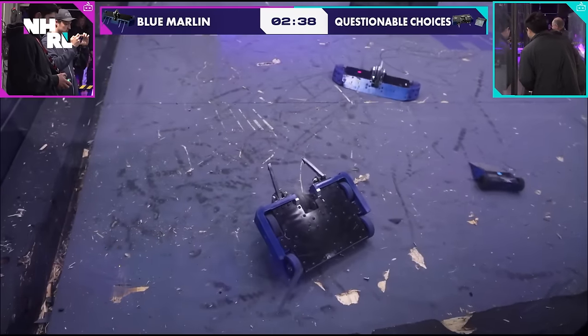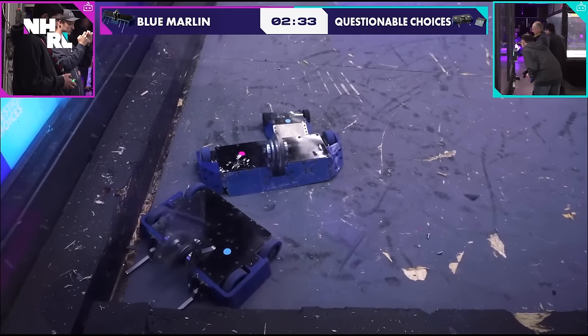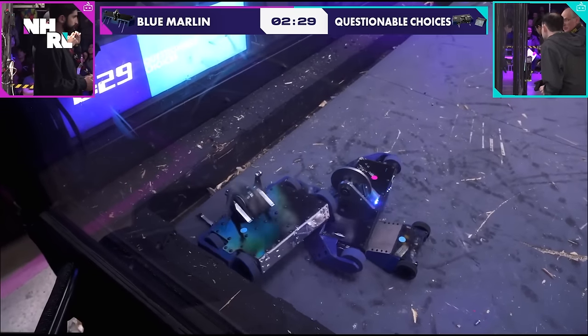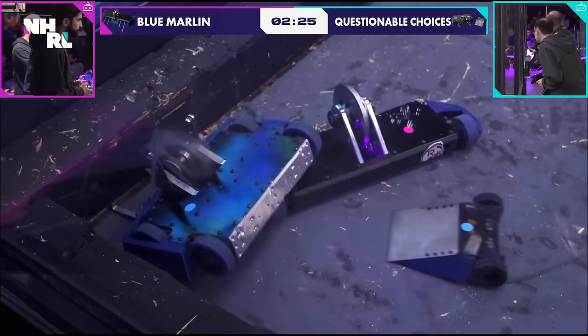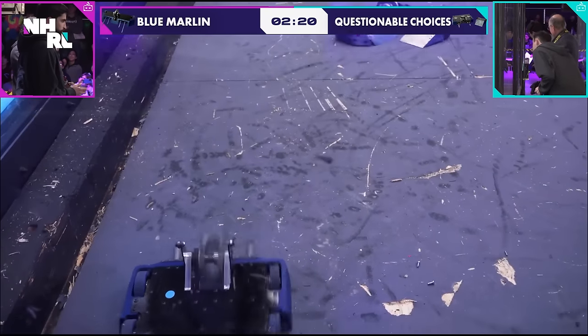Ripping into the back panel on Questionable Choices, and now Questionable Choices has got some bent forks, and they're kind of up in the air. Wow, Blue Marlin really coming back here strong after that first engagement didn't go their way. Double pin here with the smaller wedge bot behind Blue Marlin.